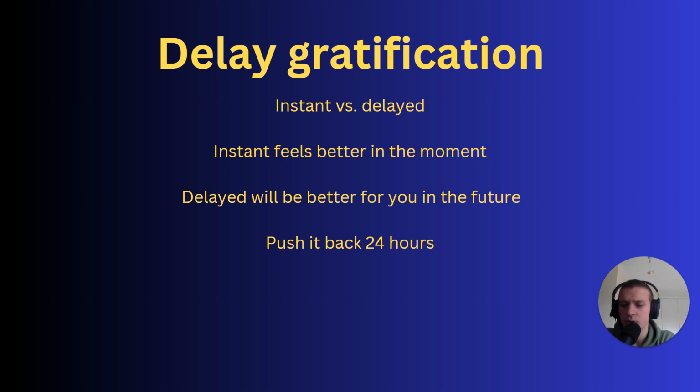Okay, yeah, you can go and order that fast food. Yeah, it'll feel good in the moment. 3 years down the line, when you're getting a bit podgy, it's like, okay. Because that's what instant gratification is. Feels better in the moment, but it's going to have consequences down the line. And it's not going to be good for you down the line.